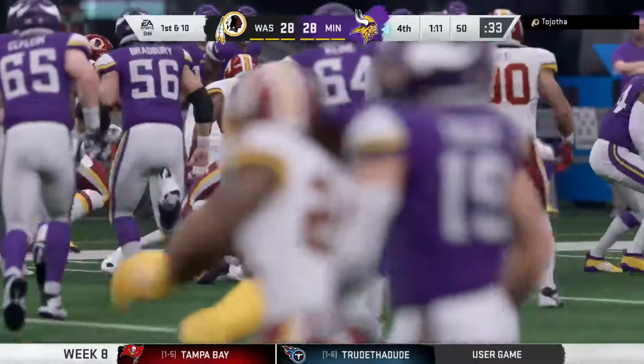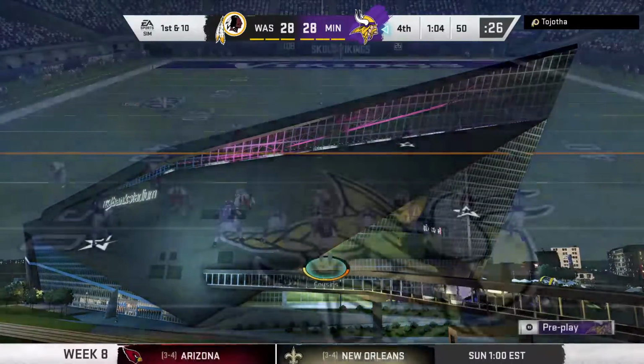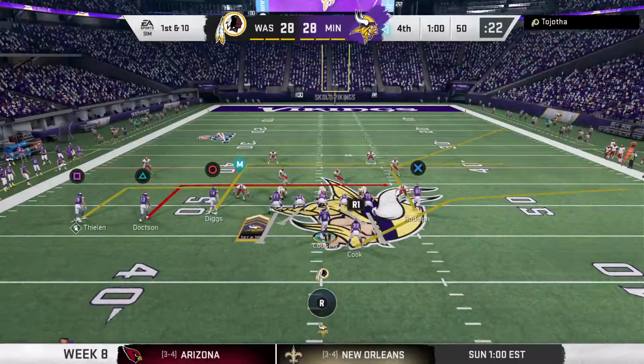Yeah, no doubt about it. That was a big call, big guts on that one. And guess what? That run, it'll pay dividends. Following the good run by Cook, here's another 1st and 10.